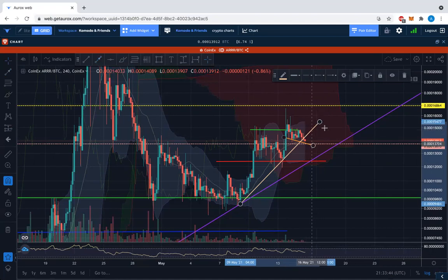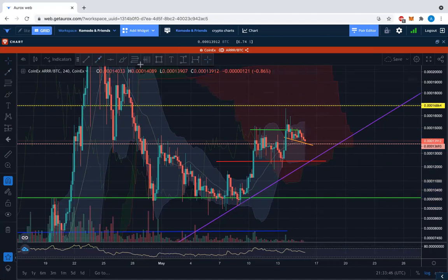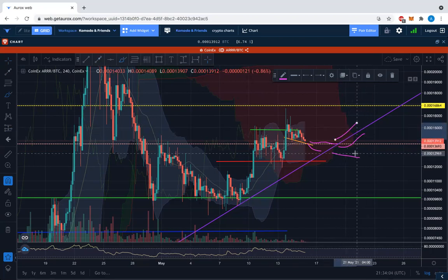Where are we going to get? How are we going to get there? Are we going to get there along this kind of route? Maybe. Are we going to get there along this kind of route? Maybe. All right. Are we going to cross the trend line? Maybe. Are we going to go there? We don't know. But you know what? This is only until May 21.